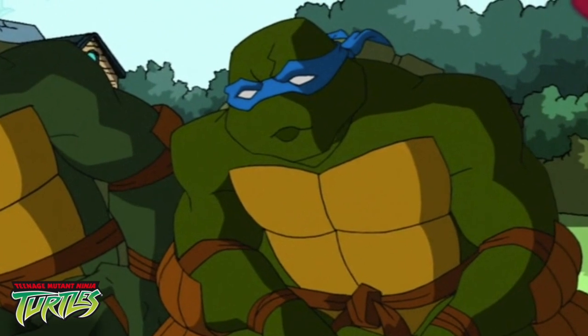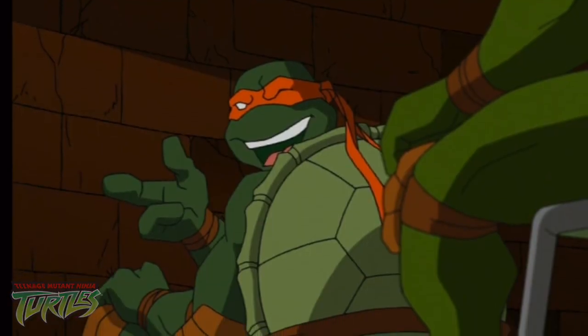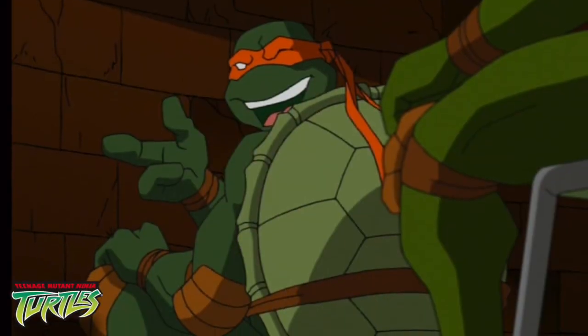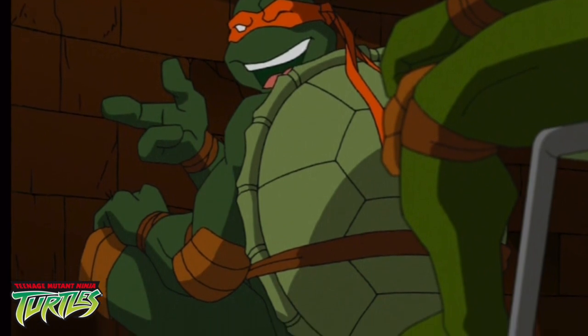Now, when it comes to the shell, the back of it is light green, and the pattern on the back has panels like the 87 turtles, but it's a little bit more simplistic. I prefer the color and overall design of the 87 turtles' back of the shell. This one isn't bad though.